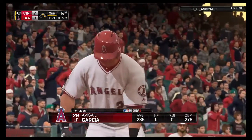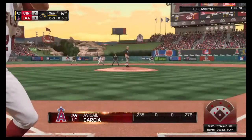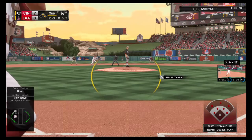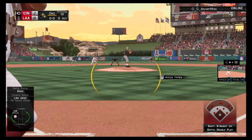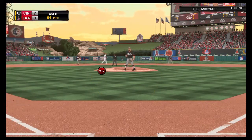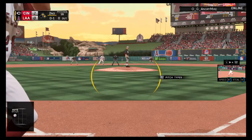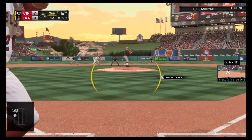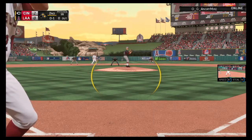Avisail Garcia steps in. He'll get his first shot at it here. And he catches the inside corner for a called strike. 0-1. Pretty cool right there. You know, it's so important in a tough spot to get that first pitch strike over. And he's able to jump ahead.